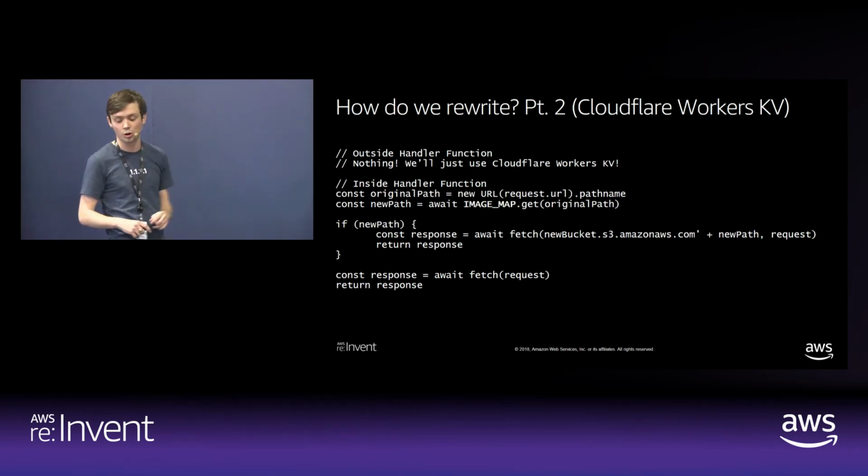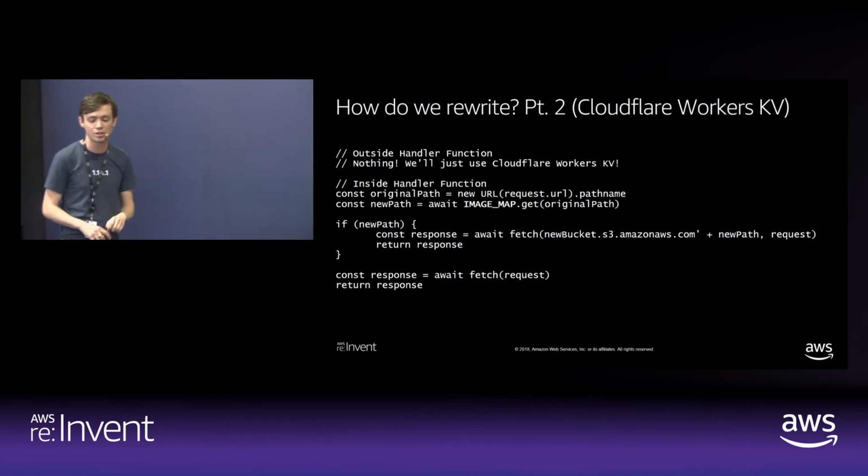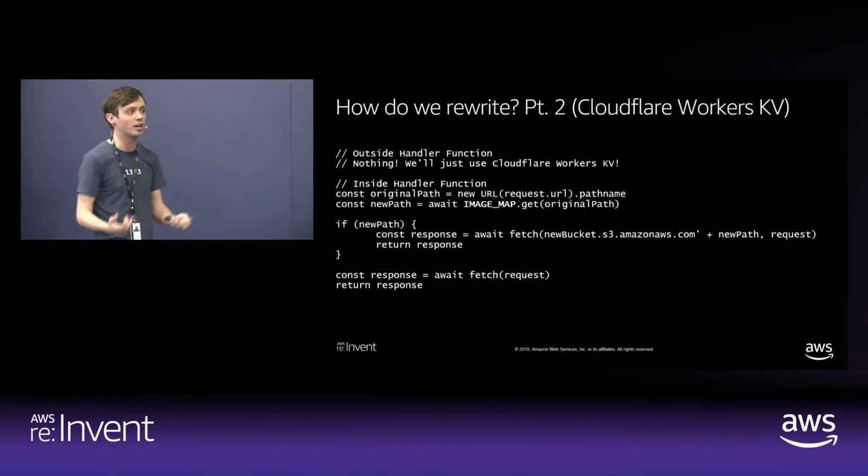We can actually just attach a Workers KV namespace. Up here you can see I have IMAGE_MAP right there in all caps. We can attach that, and we can easily read and write from either the worker or anywhere else. So you can do this.